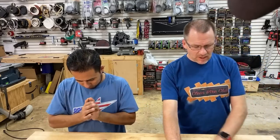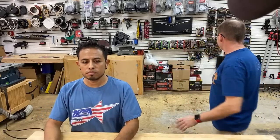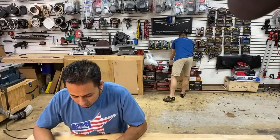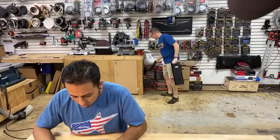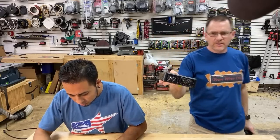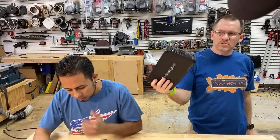Do you need to add a fuse before each amp when installing multiple amps? It wouldn't be a bad idea, even if each amplifier has a fuse on it. Okay, so we'll give some examples here. This amplifier has a fuse on it, so if I was doing three of these, I would just use a distribution block.